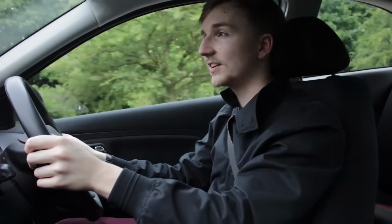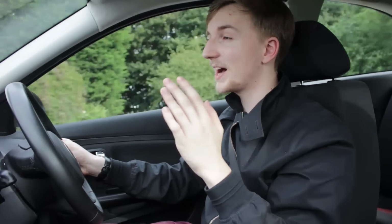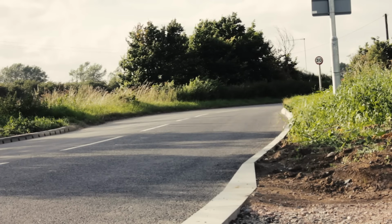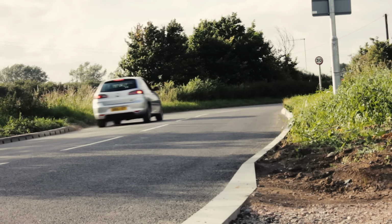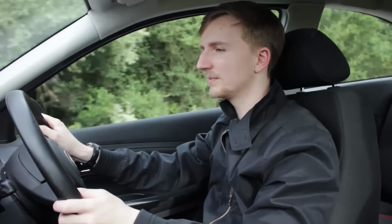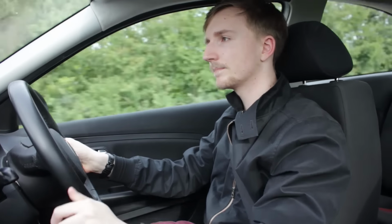You have to rev the car to get anything from it. You don't get any power until about 3,500 RPM. So, if you're in fourth gear, nothing. You have to downshift one. Third gear, 4,000 RPM, and that's where the power really starts to pick up and come in.